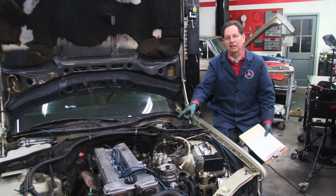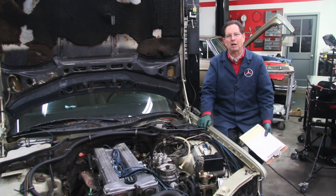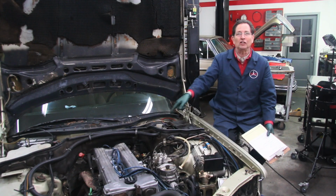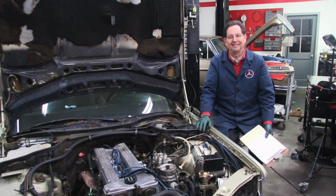The other thing is throttle linkage. Oh my word, how many times I've been out driving cars where throttles are sticking or the transmission's not shifting properly, or the performance is all over the board, and a lot of times all it takes is lubricating all the hinges and all the ball joints on your throttle linkage. Once again, I hardly ever see that get done.